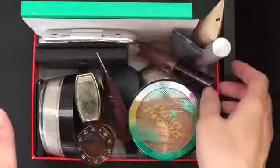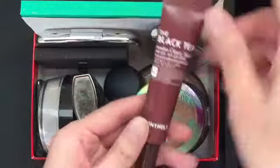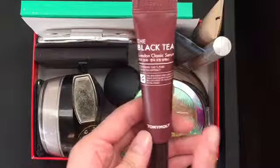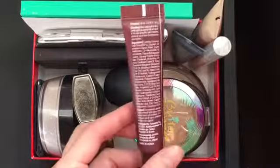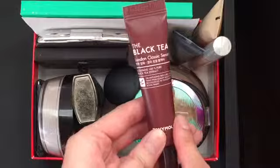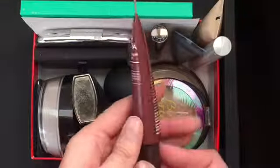Okay, so these are the rest of the products that I used in the month of March. Skincare wise, I was trying out this Tony Moly Black Tea London Classic Serum. I didn't find that I had any problems with it, no irritation, no allergies or anything. I was breaking out quite a bit in March. I'm not sure if this is the culprit, but I think I want to continue using it this month and see how things go.